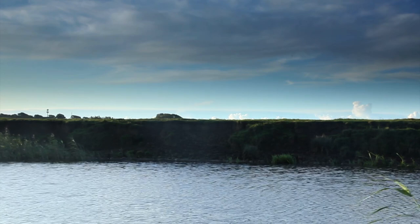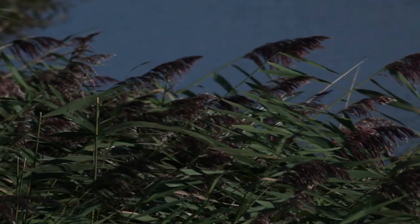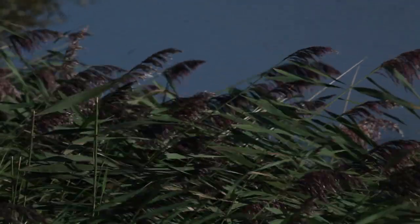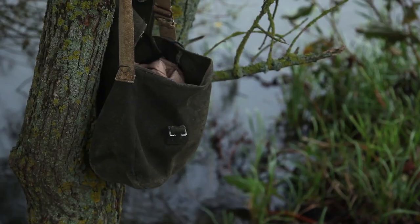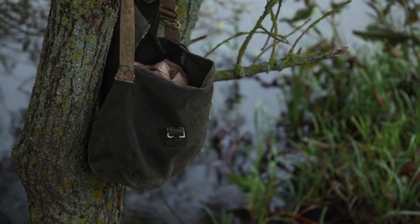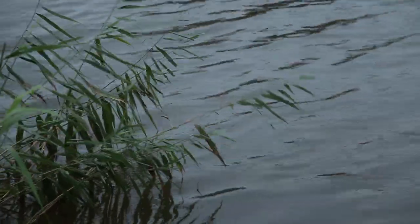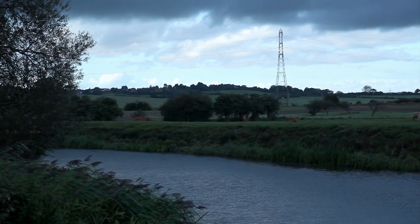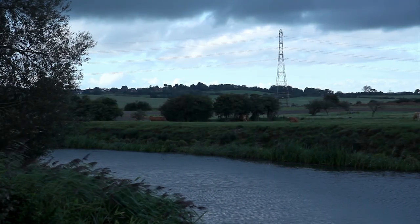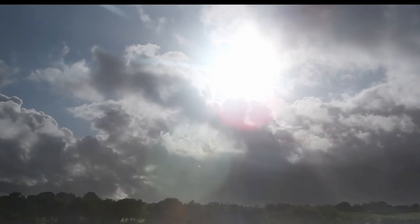We've had some fantastic raptor action. I think it's the sort of terrain here. You've got this big wide expanse of open land and the water and all the ditches, and there's loads of insects and lots of small birds moving through. A lot of meadow pipits, lots of linnets and goldfinches and some redpoll, and the raptors have followed them.